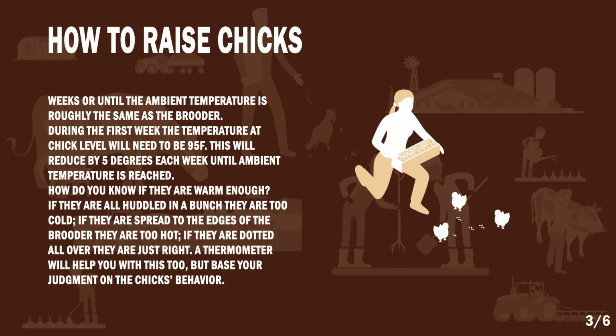How do you know if they are warm enough? If they are all huddled in a bunch they are too cold. If they are spread to the edges of the brooder they are too hot. If they are dotted all over they are just right. A thermometer will help you with this too, but base your judgment on the chicks' behavior. Food.